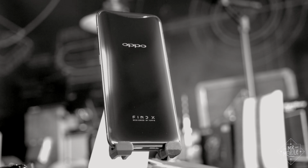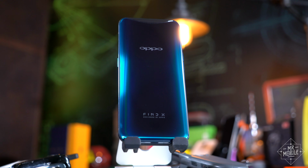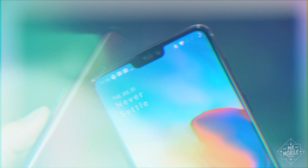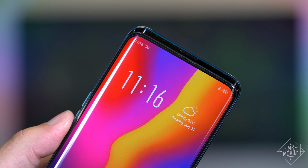I'm just going to say it. The Oppo Find X is the most interesting smartphone of 2018. Instead of blending in with everyone else, it negates the need for a notch in its display by placing all of its cameras in a peekaboo module that pops up from the top of the phone.